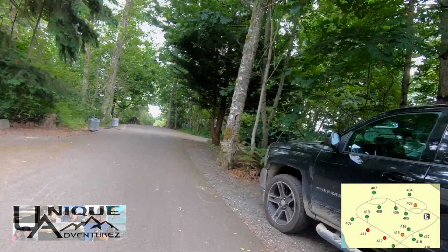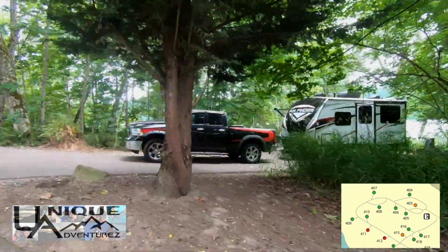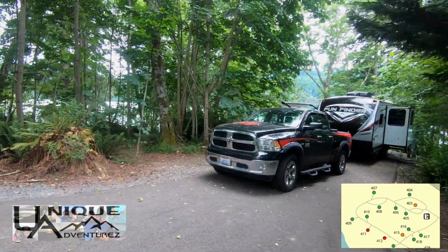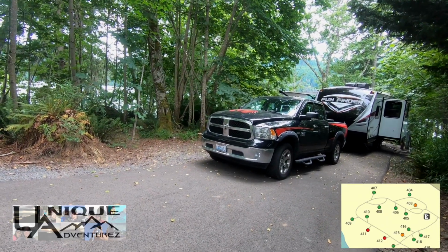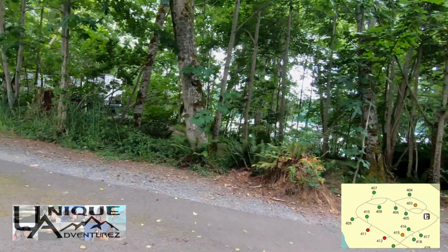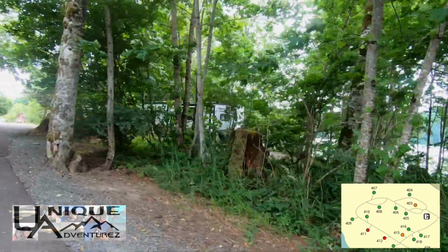These are the prime spots here on the right hand side. These all open up right into Alder Lake. These are great spots. This is 411 here. You could fit anything fairly big here, probably 30 feet or so, at least 30-35 feet. Great spot. A little downward slope, but not too bad.